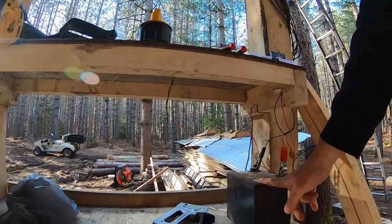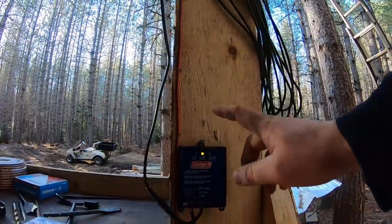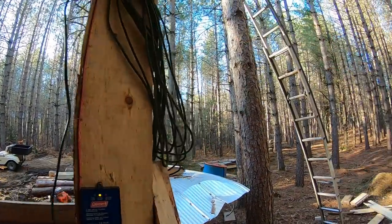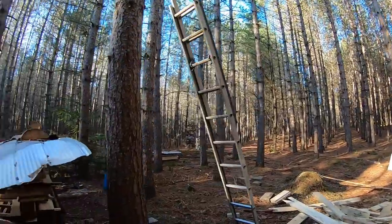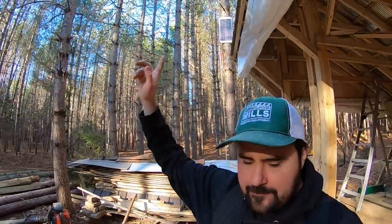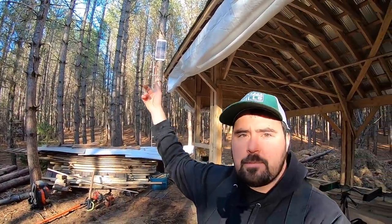This is just a 12 volt lawnmower battery. Some fancy things I got going on here is this thing. This is a control module for the solar panel. And if we step outside here, and if you guys look up over my head there, you guys see way up there? That's my solar panel. So that's a 40 watt solar panel.